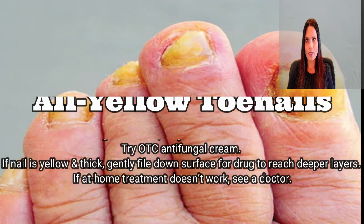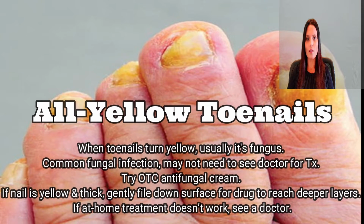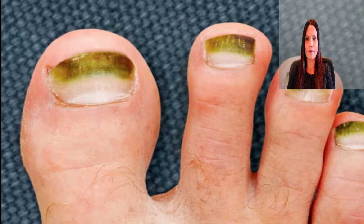Yellow toenails. When toenails turn yellow, a fungus is usually to blame. This type of fungal infection is so common that you might not even need to see a doctor for treatment. Try an over-the-counter antifungal cream. If your nail is yellow and thick, gently file down the surface so that the drug can reach deeper layers. If at-home treatment doesn't work, a doctor visit is in order.